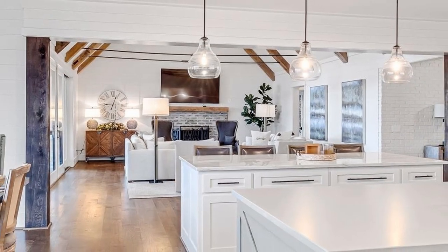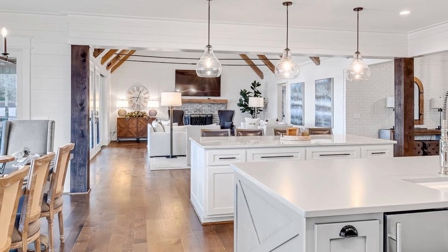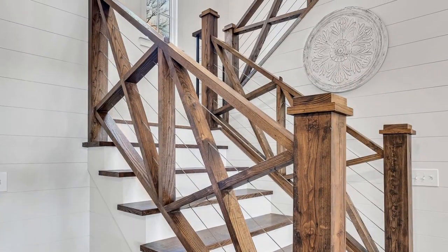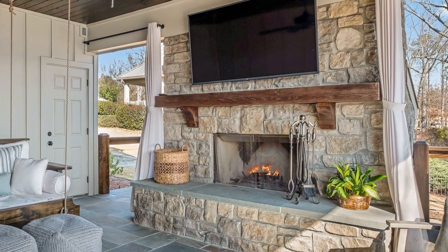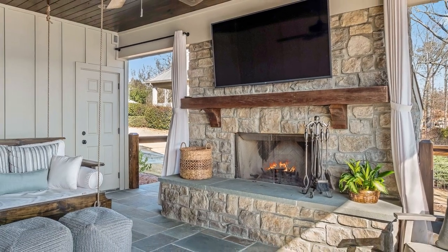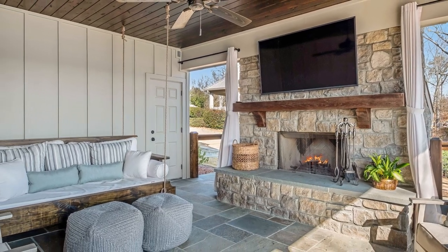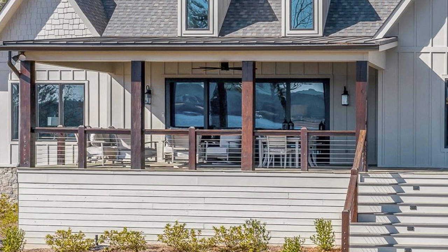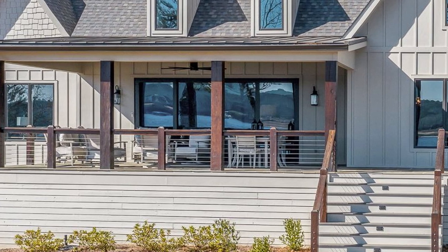Open to the living and dining areas, the kitchen features two massive islands for extra food prep and serving space. White shiplap and woodwork run throughout the home to tie all the spaces together. With a large outdoor fireplace, ceiling fan, TV, and swing bed, the covered patio offers the perfect game day spot. A large covered deck provides multiple places to relax and entertain and creates a stunning view from the lake.